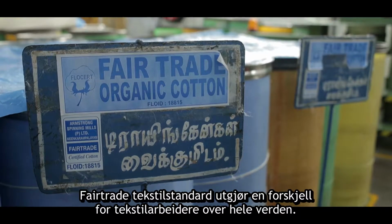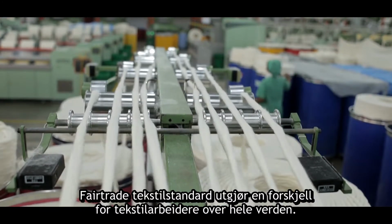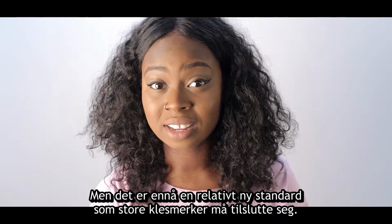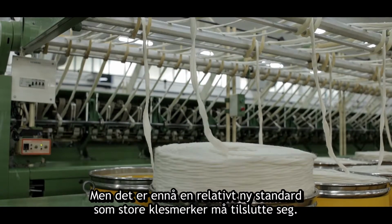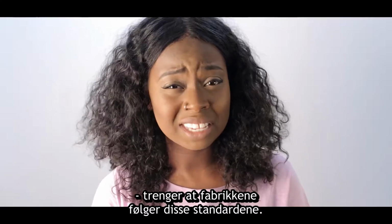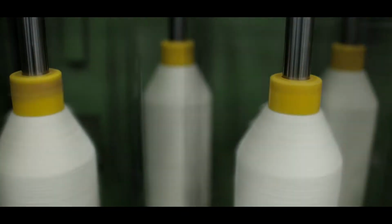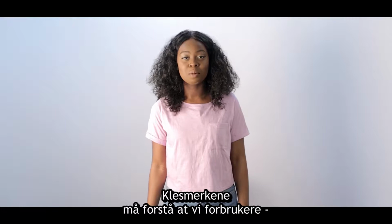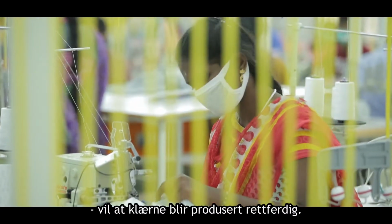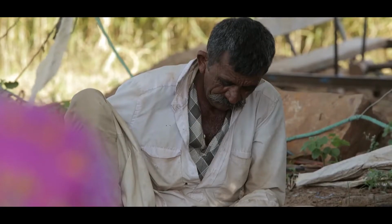The Fair Trade Textile Standard is making a difference for the lives of factory workers in countries around the world. But this is still a relatively new standard that big clothing brands have to buy into. And many more factory workers across the world need to have these kind of standards in their factories. Clothing brands need to see that consumers, people like you and I, want their clothes to be made fairly. Otherwise, they'll continue to make clothes as cheaply as possible.